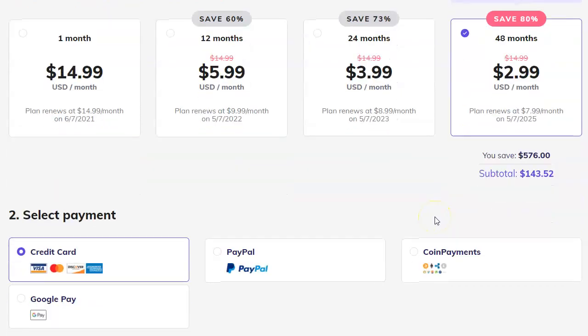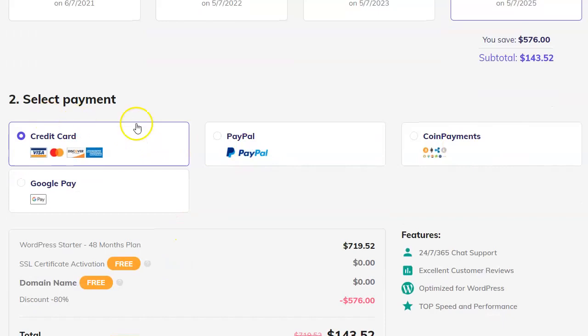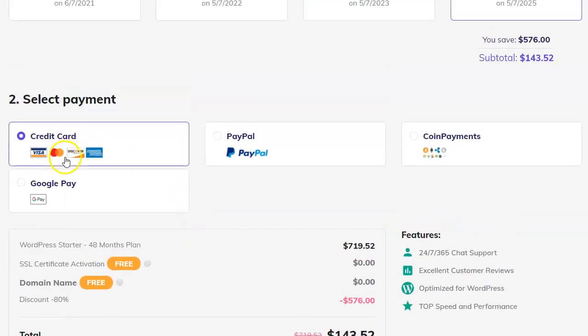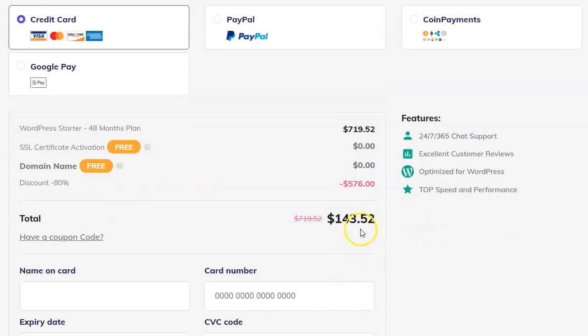And then if you keep scrolling down, you have all the different payment options. They have credit card, PayPal, cryptocurrency, and Google Pay. You can choose whatever you want, that's up to you. Technically, if I were you, I would use a credit card that gives you another couple of percent cash back, okay? So right now it's giving you an 80% discount for this plan, 48 months, right? And it comes out to $143.52.